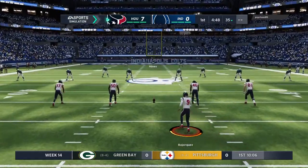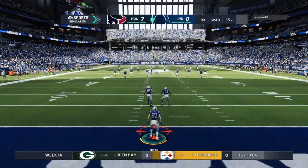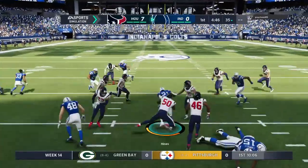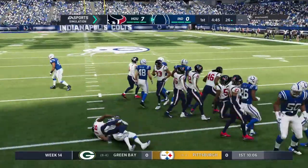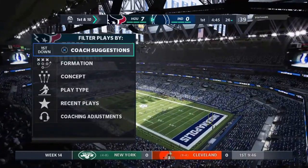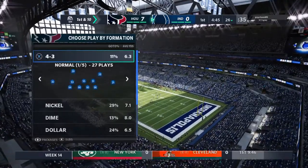Out is the kickoff unit as they run up and send this one away. That'll be taken about a yard deep. And up to about the 26-yard line, just across the 25. Return. The Colts take over 1st and 10 at their own 26-yard line.